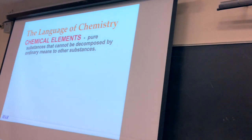So these little boxes on the periodic table, each one of those little boxes up there is what's called an element, all right? So it's the periodic table of the elements. The periodic table literally lists all of the elements that are known. And almost always the periodic tables are out of date. And that includes this one right here.